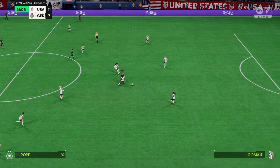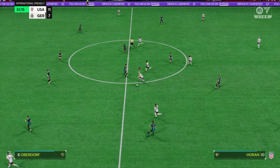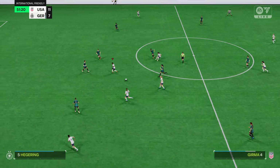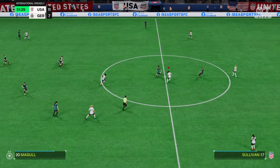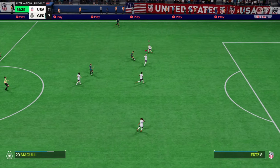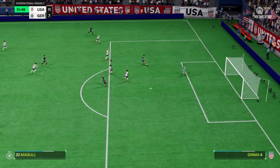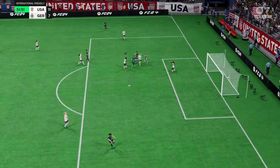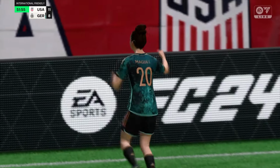Alexandra Popp. And the United States recovering possession well. Well, using the space really well, you've got to say. And it's opening up. And a goal it is! Just what she was hoping to contribute.